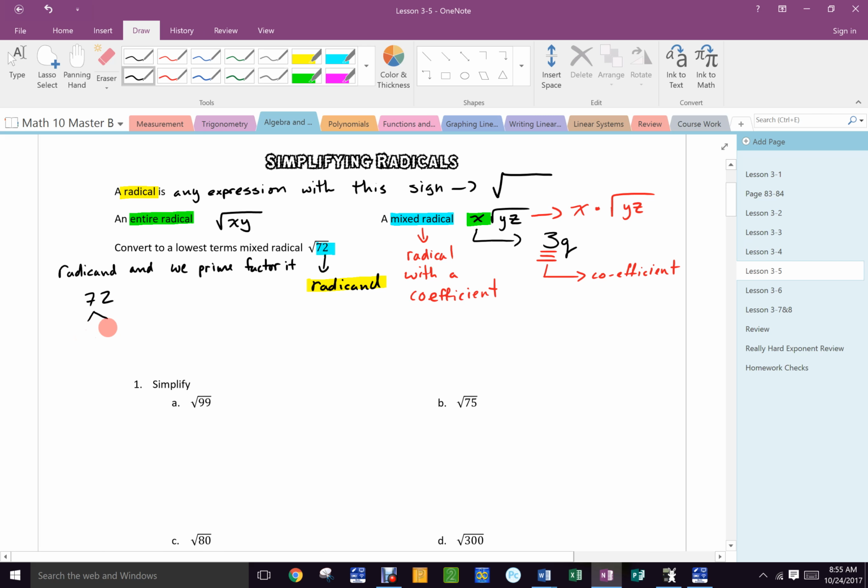What are two numbers I could put here? 8 and 9. Excellent. Are either of those prime numbers? No, so keep breaking it down. What's 9 break down into? 3 and 3. Are those prime numbers? Yes. What does 8 break down into? 2 and 4. There's a prime number. And 4 breaks down into 2 and 2.